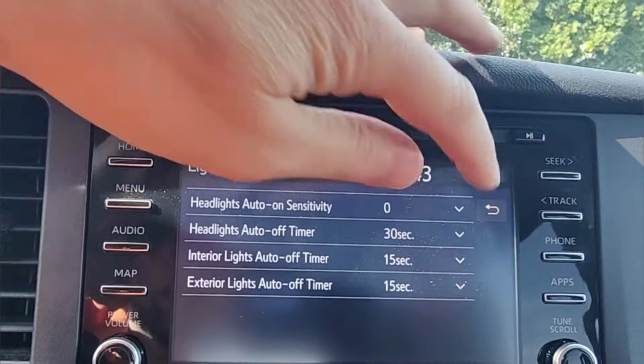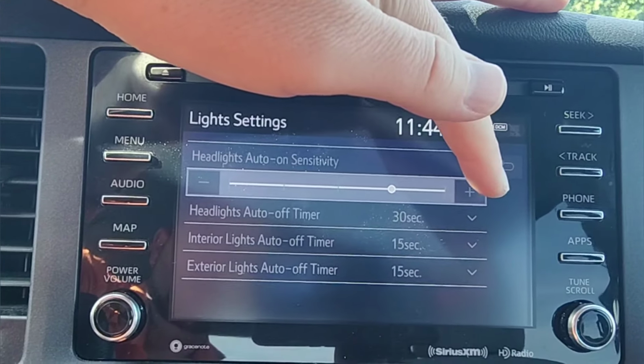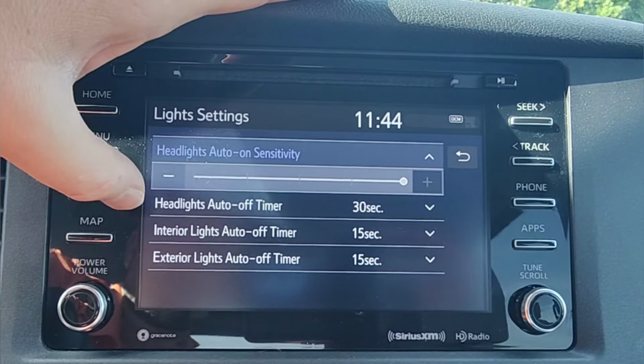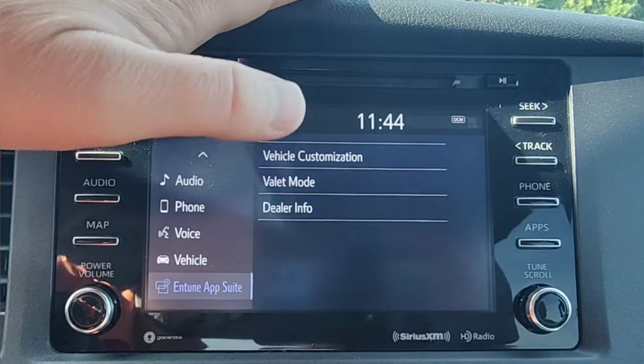I would actually put that at the most sensitive possible because, quite frankly, I think people's headlights and taillights should be on pretty much all the time, but that's just me. You can change the light timers for headlights, interior and exterior lighting. Cool. All right, so some pretty decent little settings there.